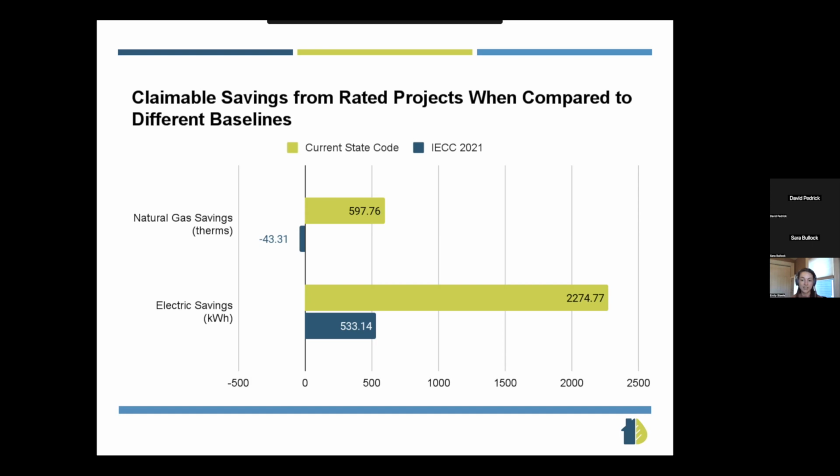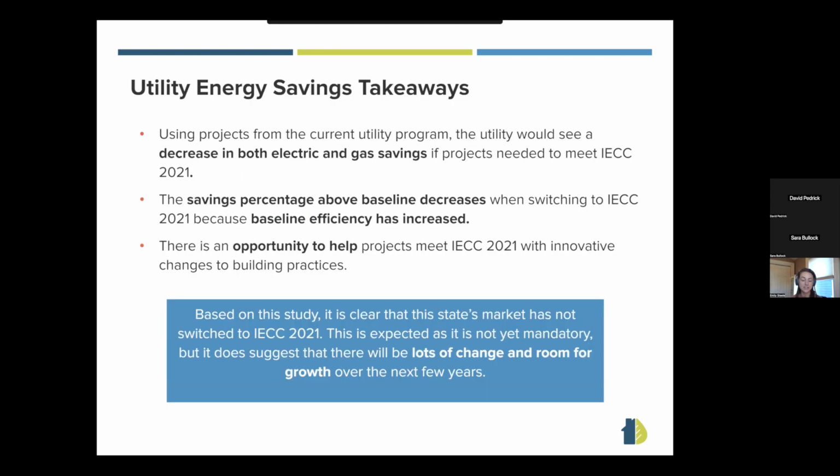The average project actually consumes more gas than the reference home and only saves 533 kWh instead of 2,300. So we see a big drop here. Again, it's important to remember that we're looking at the same set of projects, so their efficiency level is staying the same, but since more is expected of them, the energy savings that can be attributed to the utility's program, those incentives or those savings, have decreased.